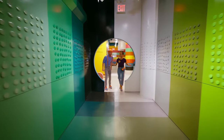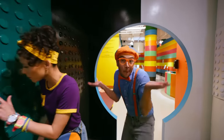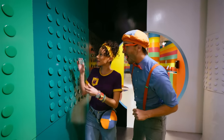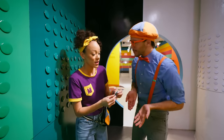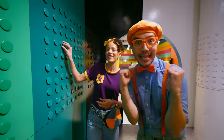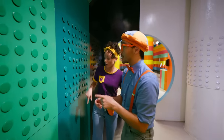Let me look at this hallway. Whoa, it's so colorful. So colorful, and look over here. Oh. What are these? I don't know. Oh. Hey! It's a button! That's right, and it sticks to the wall because it's magnetic. Whoa, what's magnetic mean? When something's magnetic, that means that one piece of metal pulls another piece of metal towards itself. Whoa, it's like they're really sticky. Yeah, you've probably seen magnets before on your refrigerator. That's fun.